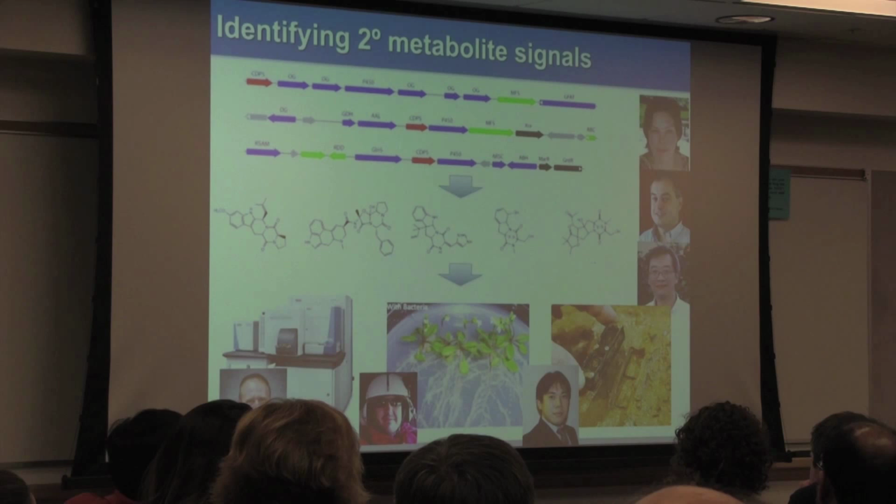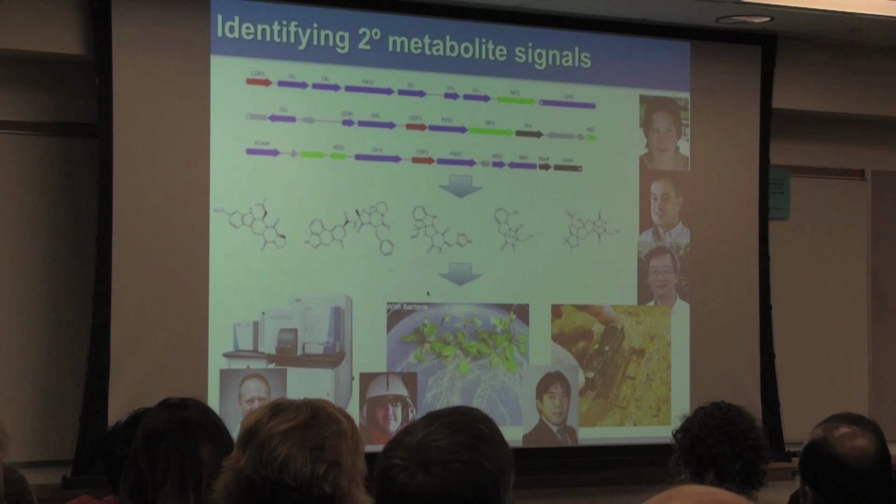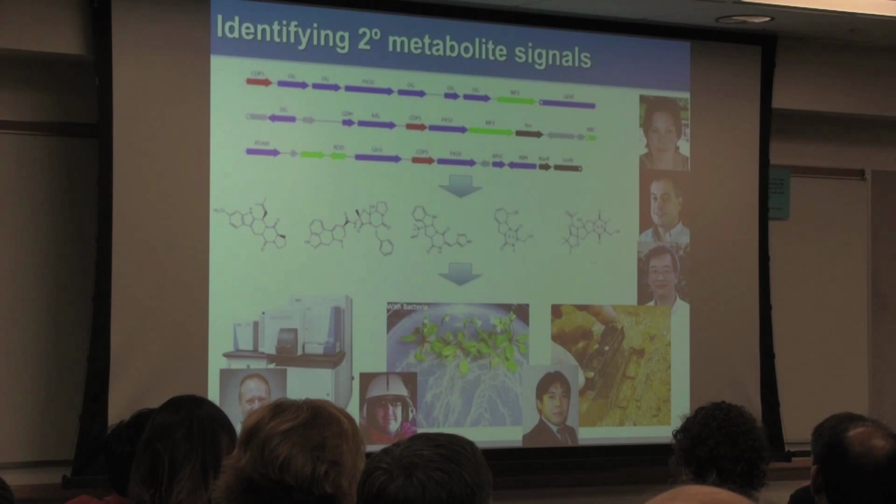And Yasuo Yoshikuni has been beginning to work on a device to actually be able to take these organisms and put them back into their natural environments and be able to see their interaction with other organisms. These technologies are all critical for the problem of how plants and microbes interact, but they're at least as important for the JGI, because just understanding where the pathways are is now a foundational data set that people are very anxious to get their hands on.